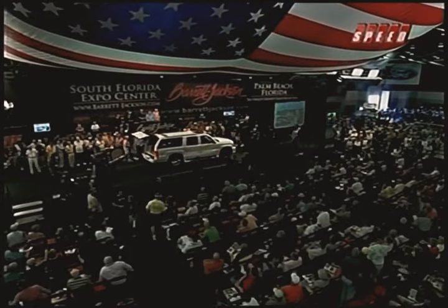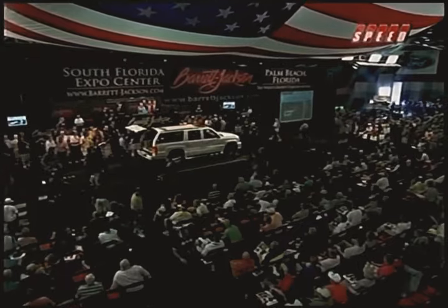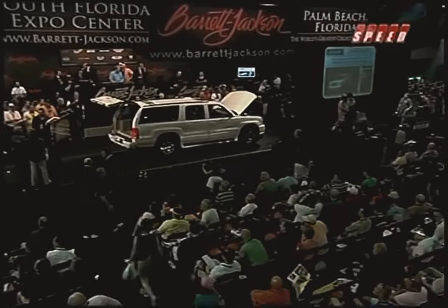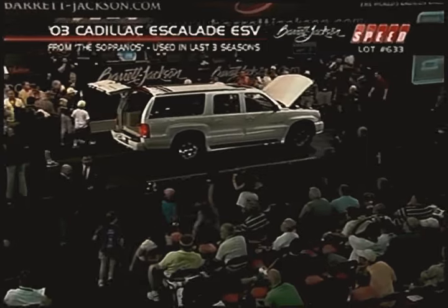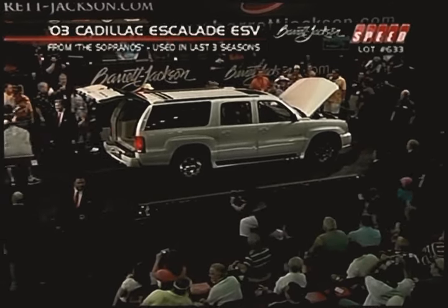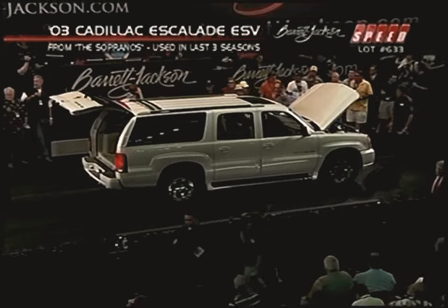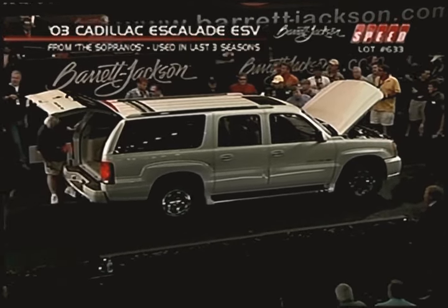TV cars have become a staple at Barrett-Jackson. We had a bunch at Scottsdale back in January, and we have one here. This is the 2003 Cadillac Escalade ESV, driven by the Tony Soprano character in numerous episodes over 3 seasons of the HBO hit, The Sopranos. We're going to see quite a few of these Sopranos cars here today and also tomorrow as the sale wraps up here in Palm Beach. But this is probably the most interesting of them because it was Tony's car.